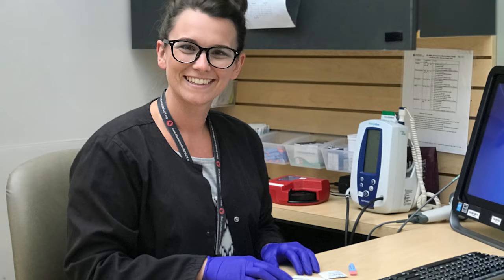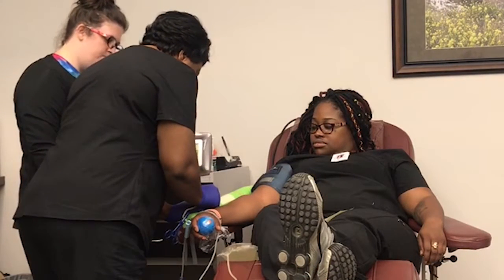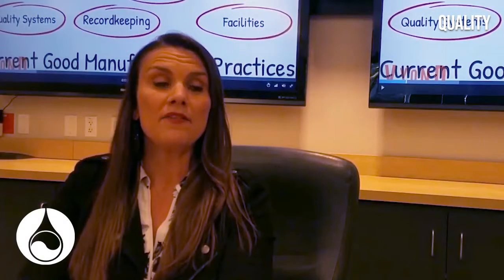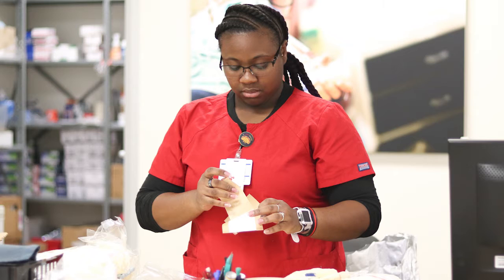From the minute that a staff member gets hired, the training begins, and the training is the core, the foundation for our company, as with any other company, and really just focusing on ensuring our staff understand our standard operating procedures and following those procedures step by step. So when the FDA comes in to inspect us, what they're looking for is just to ensure that we're following our standard operating procedures, that we're following the regulations that they have set forth for us to abide by and follow.